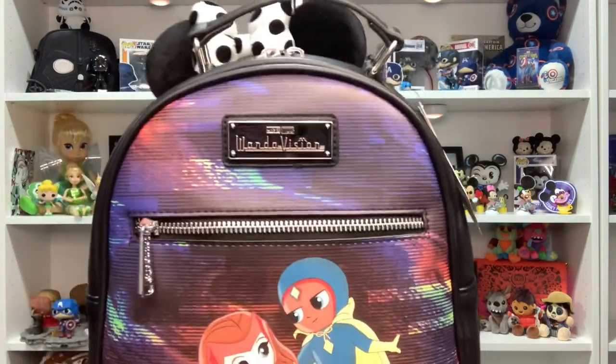Next backpack I have is another Marvel one, and it is this one. How stinking cute is this one? So I wanted this one for the longest time. It sold out, pre-order sold out. And then I don't remember where exactly I got it from, but they restocked it. And of course I had to get it. And it is the WandaVision one.